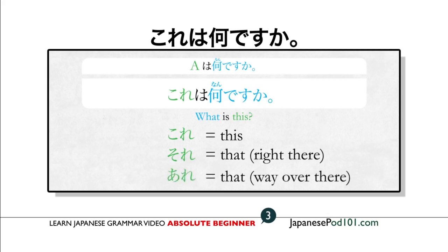あれ. So, you're not sure if what I'm holding in my hand now is medicine, so you would ask me, それは薬ですか？Is that medicine? And then I would say, はい、これは薬です. Which means, yes, this is medicine.